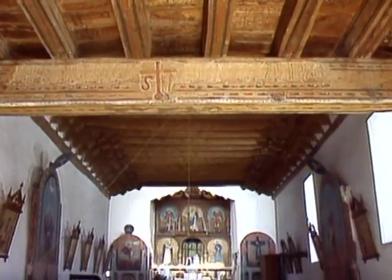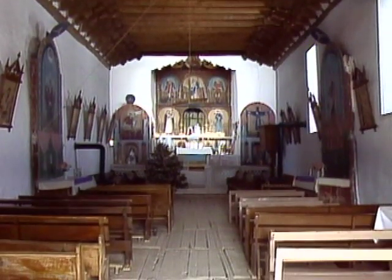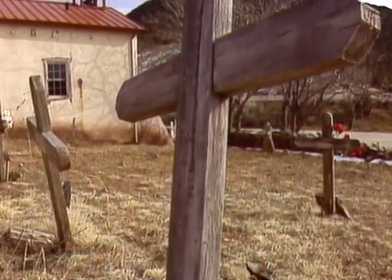It has been said that the beauty of a church is an expression of love for God and the people who built it. New Mexico's beautiful ancient adobe churches are testament to the great history and culture that thrives in New Mexico today.